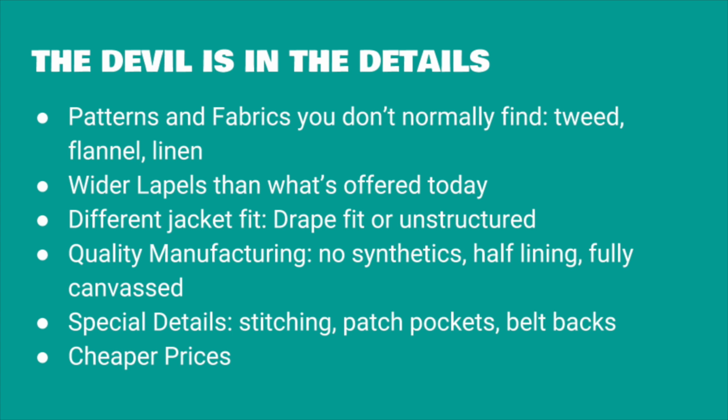So there are a lot of things like, once again, patterns and fabrics. And then we have details like belt backs, patch pockets, stuff like that, that allowed guys to have their own unique look while still dressing up. It would be like you have a formal suit and a casual suit, with all the bells and whistles that you can stand out in.